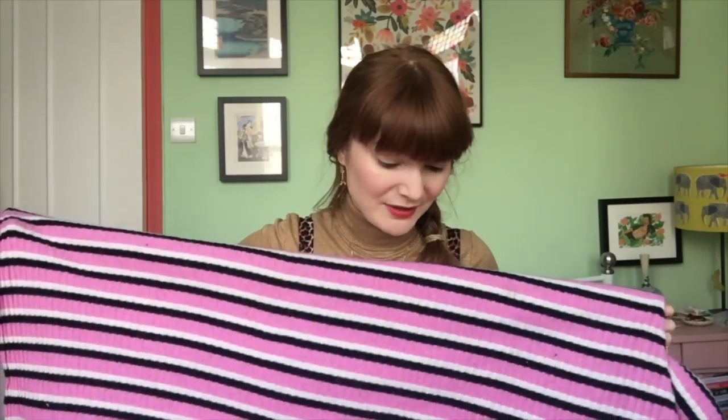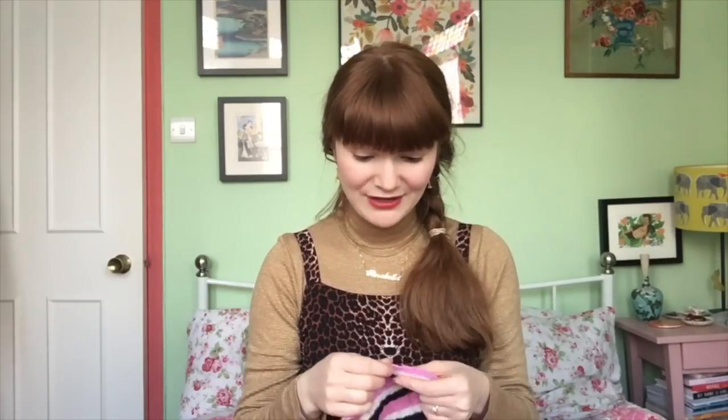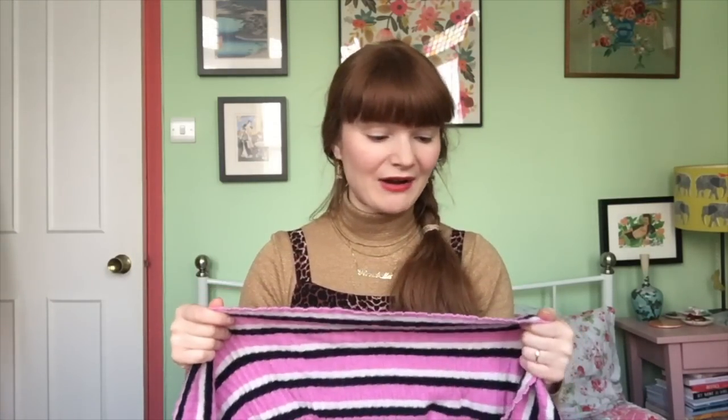You've got to do that test, don't you, to make sure it wouldn't drive you insane having something super itchy on your neck all day, but that feels fine. But yeah, maybe there's some more exciting jumper I could make out of this, so please let me know down below if you have any really good ideas of what sort of funky knitwear I could make out of this one.